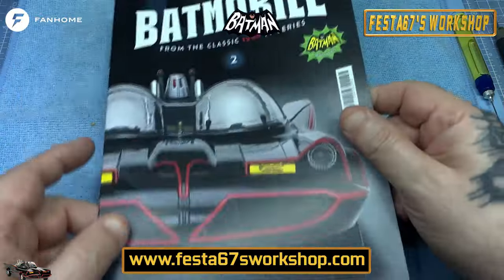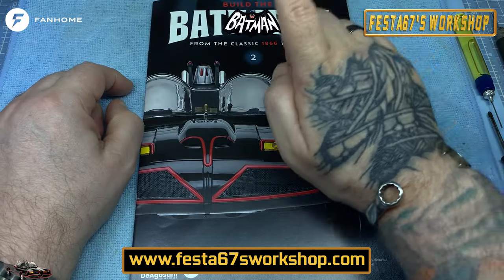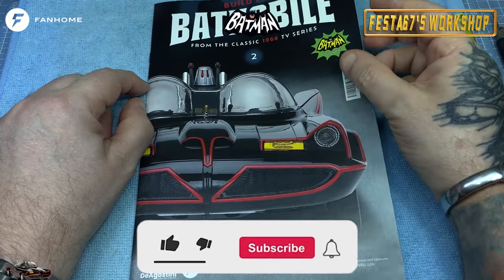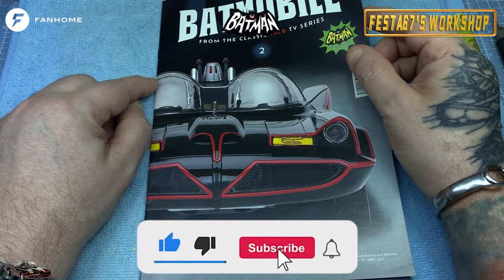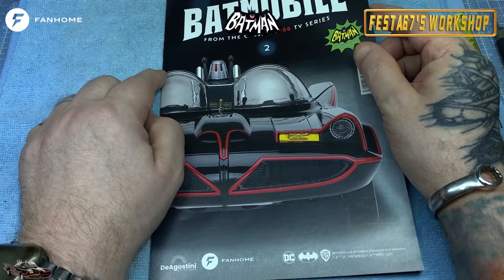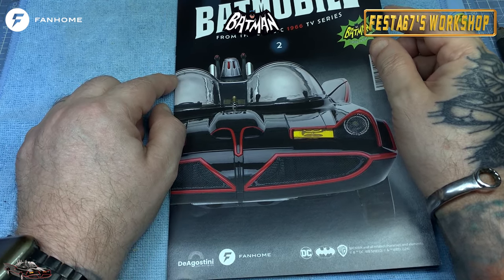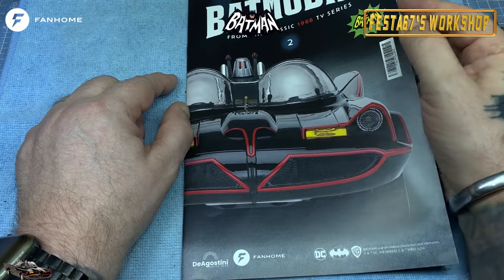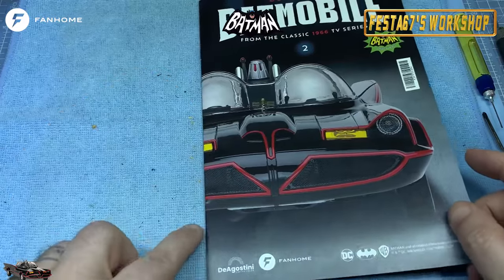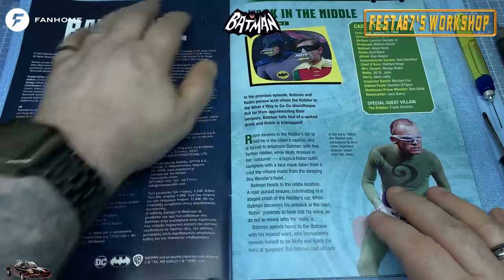Hello folks, Colin here, Festa 67's workshop, and welcome to issue 2 of Build the Batmobile from the classic 1966 TV series from our wonderful friends over at Fanhome. Yes folks, what more can we say? It is the iconic Batmobile from the very first series. So let's have a look what we got in this month's magazine.